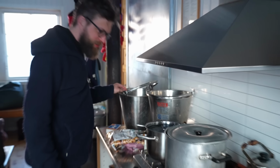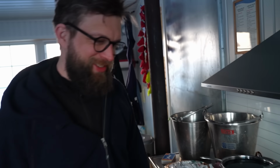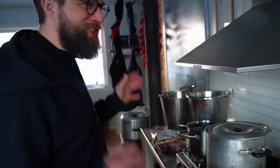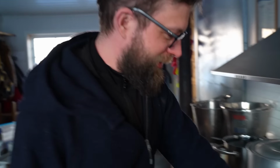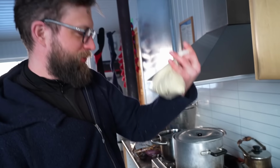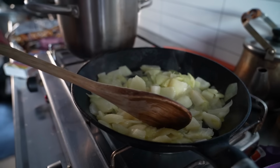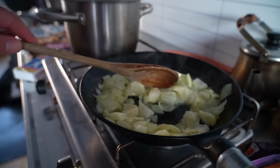So Micke, what are you doing? I'm doing potato moose. Potato moose? Yes. You take a potato and you take a moose. And you mix them together. And here you have a moose. And here you have a potato. It's in a powder form. And if you're lucky, you can take an onion too. 100% control. Yeah, of course.